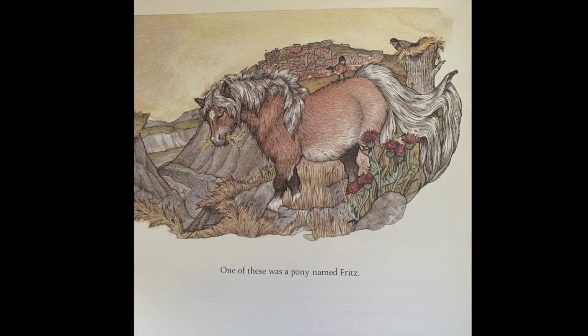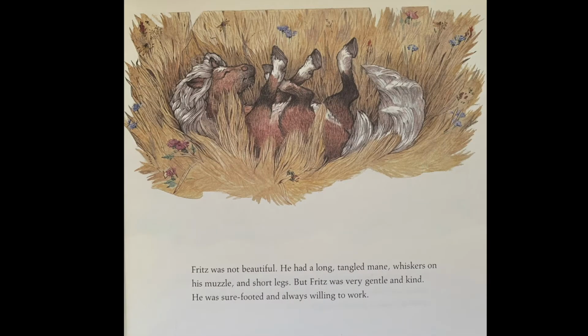One of these was a pony named Fritz. Fritz was not beautiful. He had a long, tangled mane, whiskers on his muzzle, and short legs, but Fritz was very gentle and kind. He was sure-footed and always willing to work.